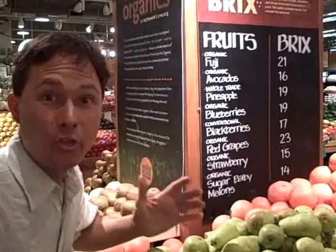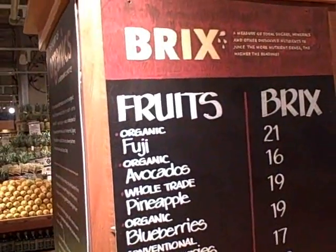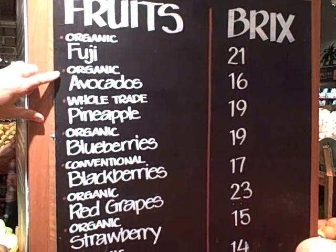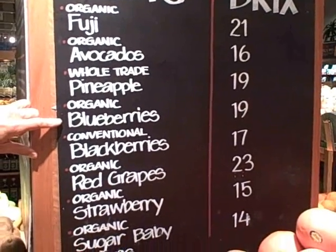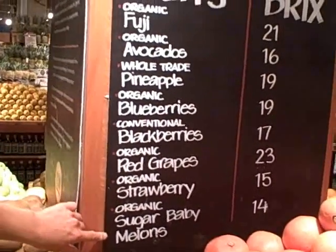So I'm really glad that Whole Foods is now scoring the Brix. Next, we're going to go over to a Brix chart and check out some of the other Brix scores in the produce department. It's a new thing Whole Foods is doing: they're having Brix scores on the produce items. So you can see it says Brix, a measure of the total sugars, minerals, and other dissolved nutrients in the juice. The more nutrient dense, the higher the Brix. At this Whole Foods, they have organic Fuji apples, 21 Brix, organic avocados, 16 Brix, Fruit Trade pineapple, 19 Brix, blueberries, 19 Brix, conventional blackberries, 17, organic red grapes, 23, organic strawberries, 15, and organic sugar baby melons, 14.